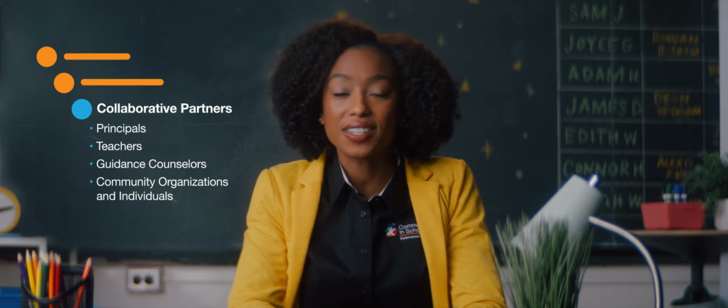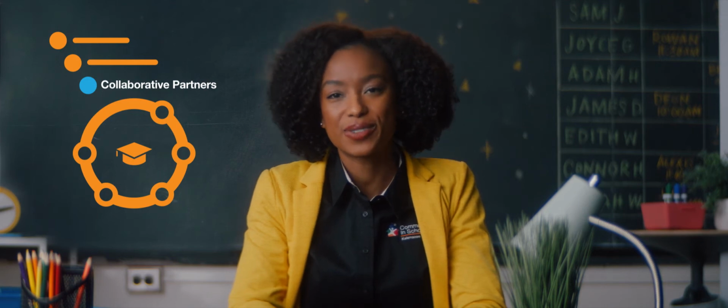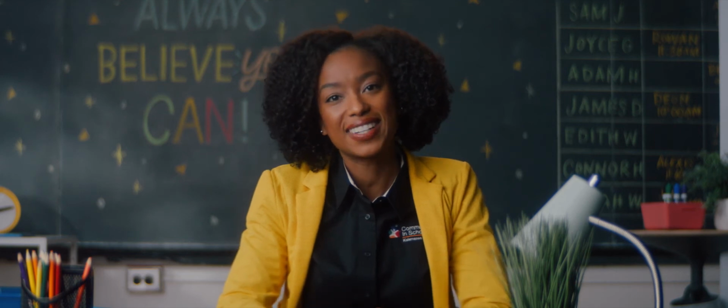Our community partners and volunteers work through the CIS model to provide a range of resources and services, from food to eyeglasses to academic assistance and mental health supports. The list goes on. So, just what is the CIS model of integrated student supports? This model is our blueprint of practice that, when implemented with high fidelity in a school, is proven to increase graduation rates, decrease dropout rates, and improve student attendance, all leading to brighter futures for our kids.